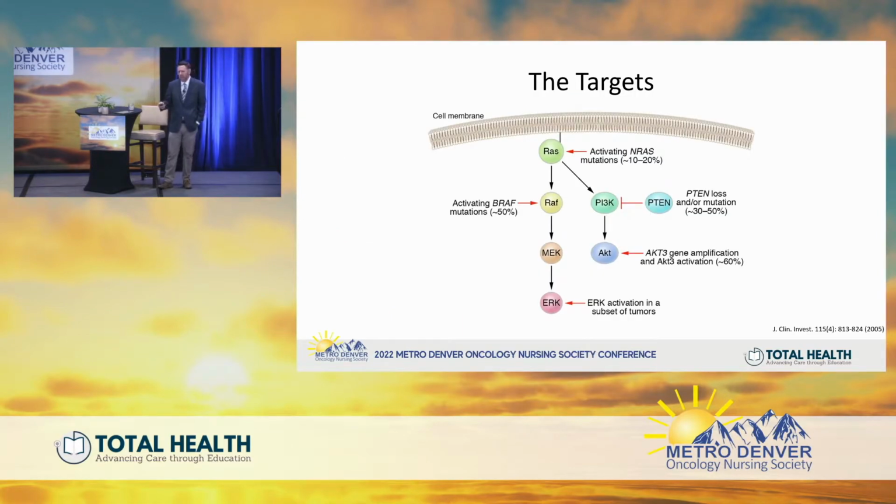So what are the targets that we have in melanoma? One of the common pathways that's mutated in melanoma is the so-called RAS-RAF pathway, or MAP kinase pathway. This is certainly a simplified version of the pathway. An intracellular protein, RAS, stimulates an intracellular protein called RAF, which stimulates MEK, which phosphorylates ERK, and that leads to other transcription proteins being activated, leading to cell division and gene transcription. In melanoma, about 20% of melanomas harbor mutations in NRAS, and upwards of 50% harbor mutations in an isoform of RAF called BRAF.